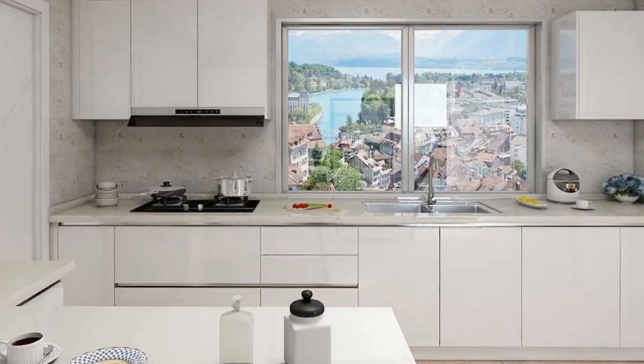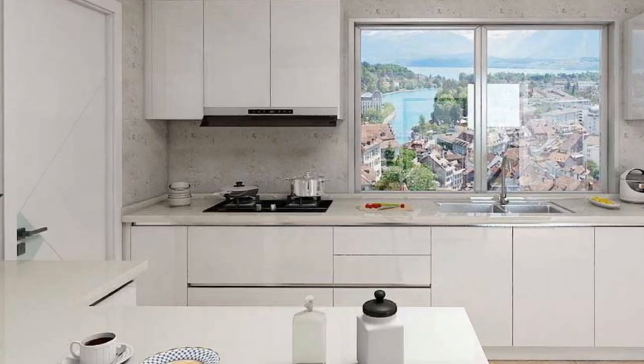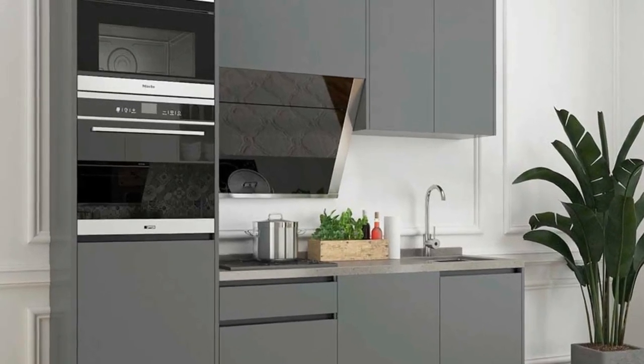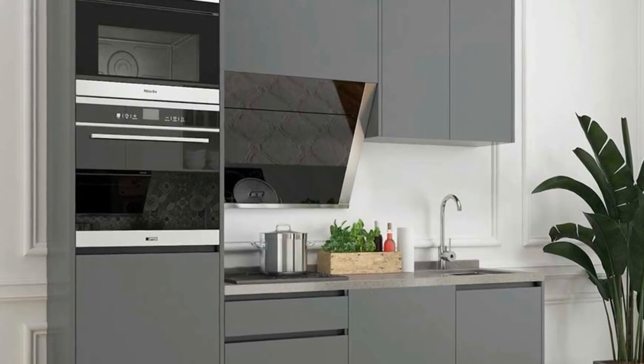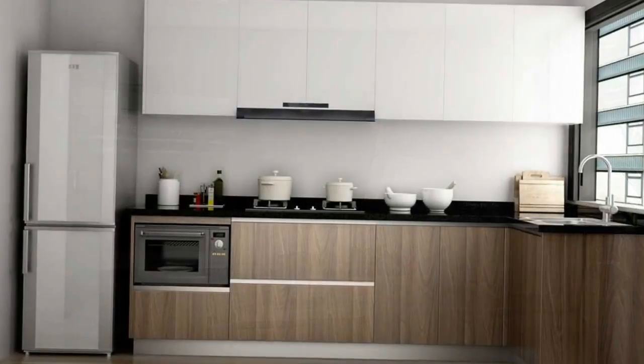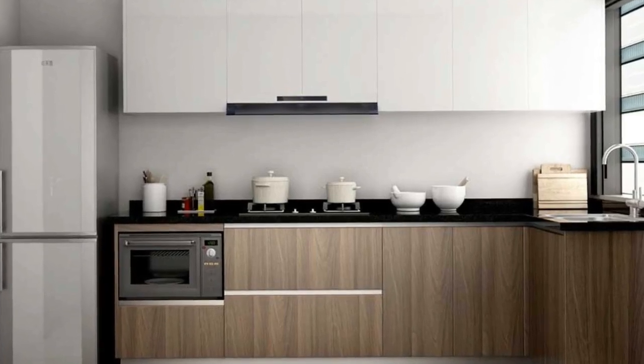3. Minimalist cabinetry with soft touch finishes. Choose flat panel or handleless cabinets in neutral tones to achieve a clean and uncluttered look. Soft touch finishes like matte or satin can give the kitchen a modern feel while still being easy to clean and maintain, ideal for families with young children.